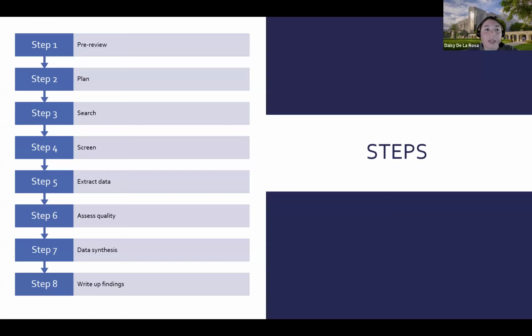So here we have our steps. We have step 1, which is pre-review. Once you have solidified your question, you come up with your plan or your protocol. Then you start your searching. You screen the articles that you found.